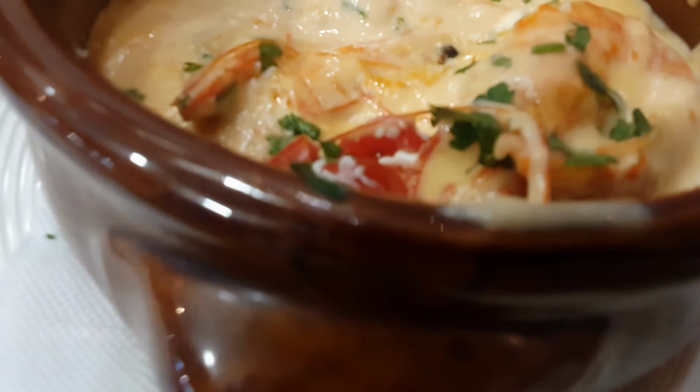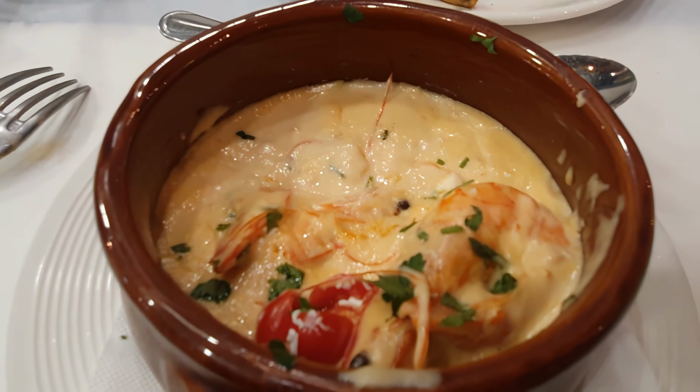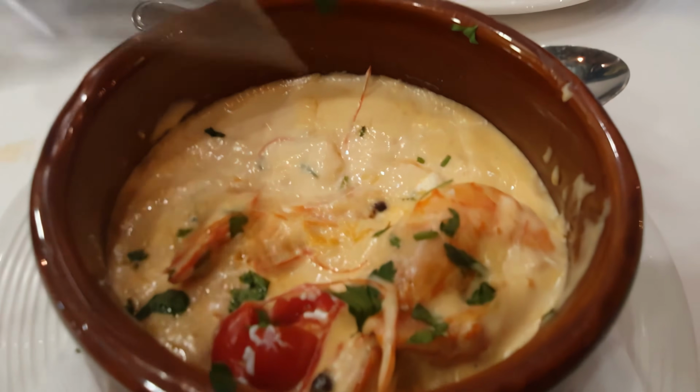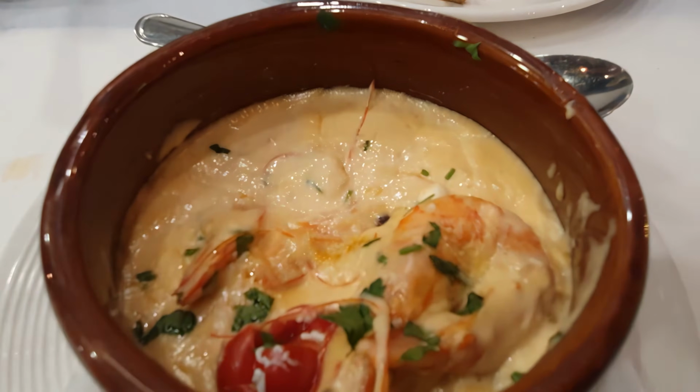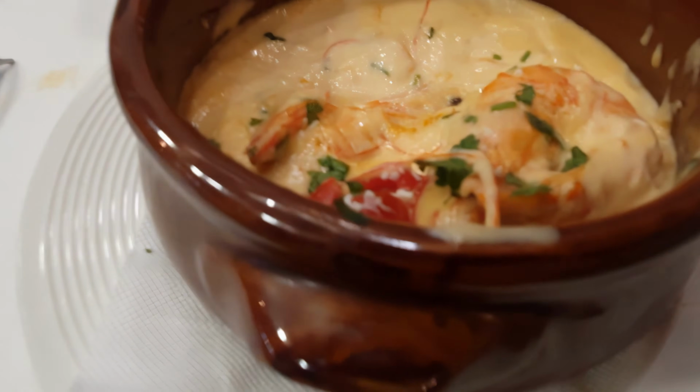And now let me show you my favorite dish. This is tuna shrimp casserole. It has a creamy base with hints of wine and tender shrimp. As you can see, I love the flavor of this casserole. The only thing that I would suggest about this dish is to be a bit bigger.